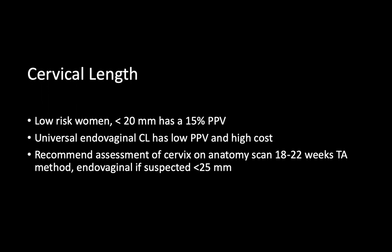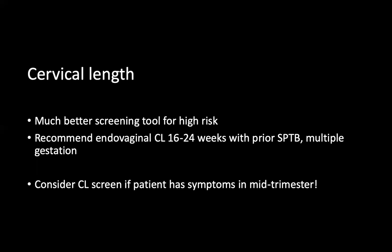And if you suspect that the cervix is less than 25 millimeters on that scan, then proceed with an endovaginal approach. We know that a vaginal scan to look and measure the cervix is much more accurate than the transabdominal scan. So it's a good screening tool just to get the first blush, and then if there's concern, then to proceed with the endovaginal scan is appropriate. Next slide. Now, where cervical length is more helpful is in the high-risk patient that we know has had problems or is at a significant risk for preterm birth. In patients that have had prior preterm birth, the suggestion is by most of us and most of our professional societies is to consider some screening protocol.